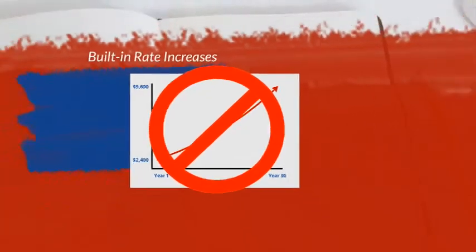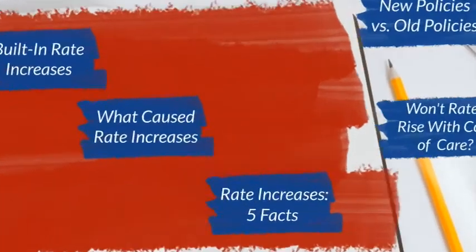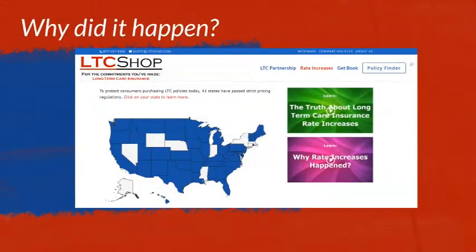So you don't need to buy a policy like this where the premium is going to be doubling, tripling, quadrupling over your lifetime. All right, well, what caused the rate increases on these older policies? What was the cause? Well, go to ltcshop.com, click on rate increases. We've got a 2 or maybe 3-minute video called Why Rate Increases Happened. And you'll be shocked. We share the number one reason, the single biggest cause for rate increases. And it's not what you think.